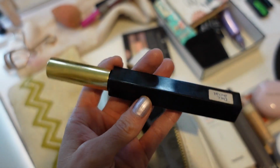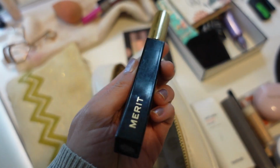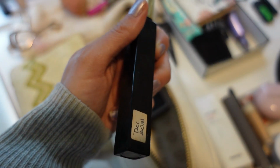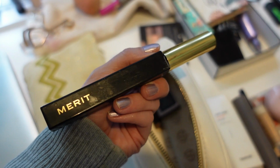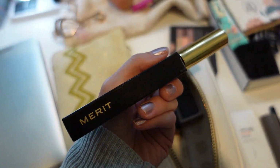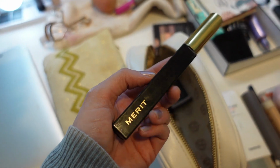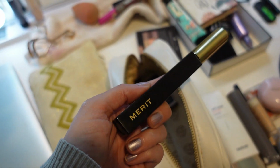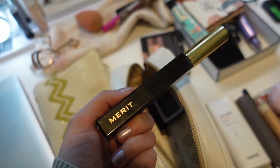The mascara that I wore most of the time, or all the time I guess, was this one. This is the Merit. I don't know the proper name for this, but they only have just the one, I think. And this is like a tubing mascara, which was excellent because we actually didn't get a whole lot of rain, luckily, but we did get a bit of rain, so I didn't have any issues with smudging. And it was really, really easy to take off.